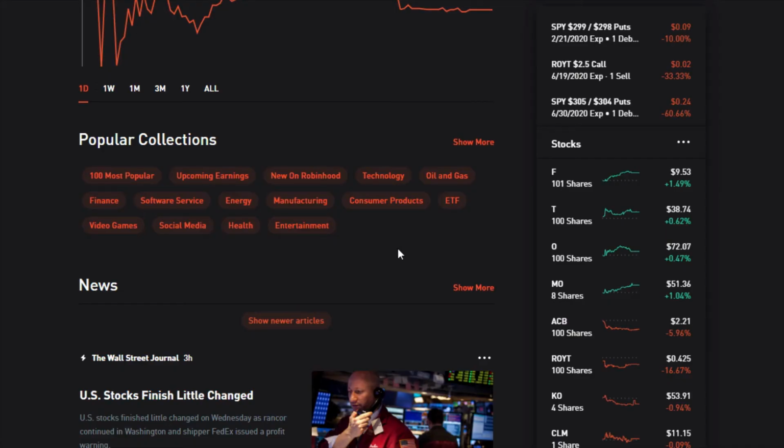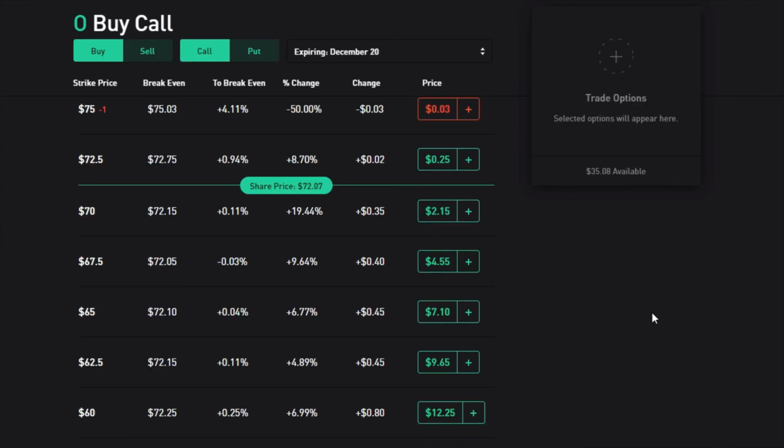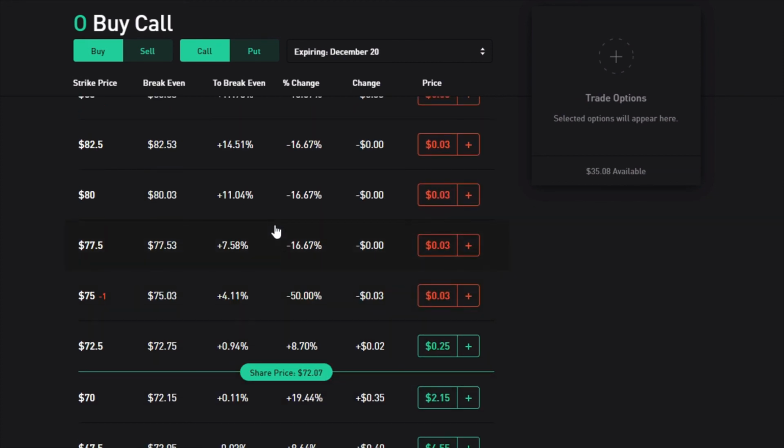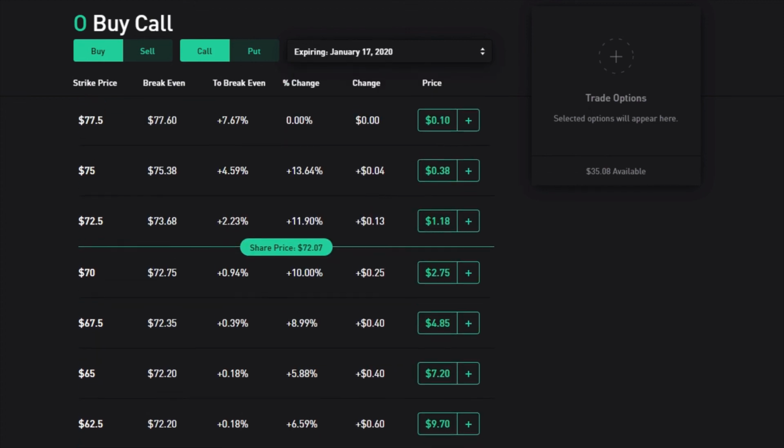Going back to Robinhood with my Realty Income position, I'm really happy to finally get 100 shares. So every single month, I'll be getting about $23 in dividends from Realty Income. On top of that, I'm going to be selling calls against my position. So I really like Realty Income, their calls. They carry some nice premiums. So, I mean, this one sells for $118. This one sells for $38 and it expires next month. So really good income to have 100 shares.